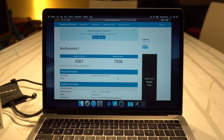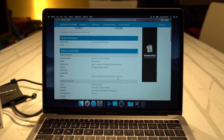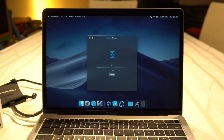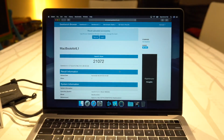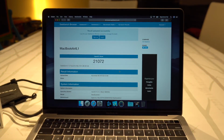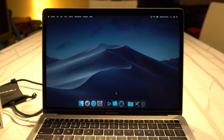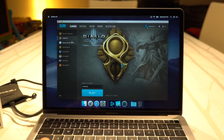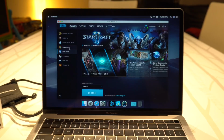Alright, single core 4361, multi-core 7936. That's not very good. Let's take a look at the graphics. Alright, graphics score 21072. I'm going to show you what that looks like compared to, say, 2016 or 2017 or 2018 MacBook Pro. Let's see how well that's going to do in games. Okay, so what does all this mean? Well, let's do some Blizzard gaming and see how well each one of these games work too with the current video card.